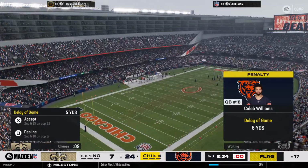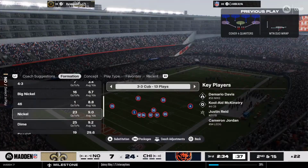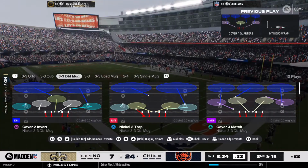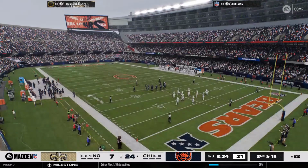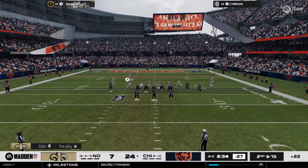They sent the man in motion too late. This is going to be a delay, so that flag will set him back 5 yards. And now after the delay of game, they're operating behind the sticks, 2nd and 15.